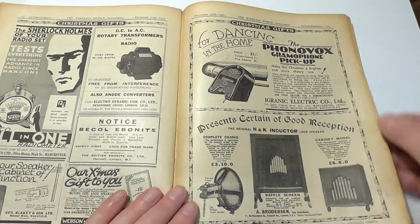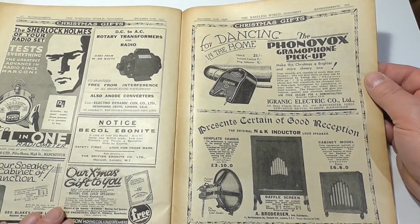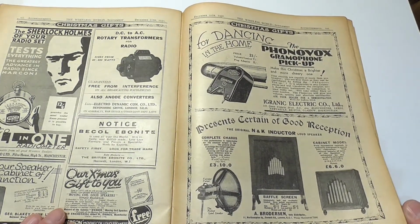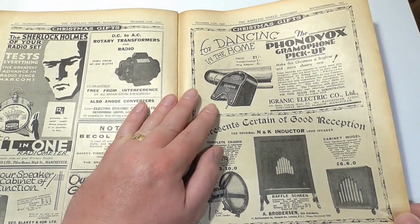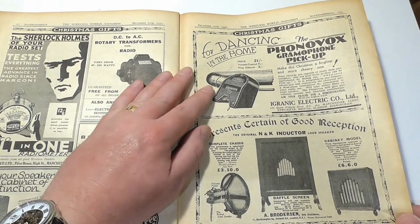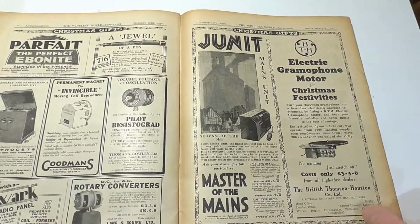And then over here we've got, for dancing in the home, the Phonavox gramophone pickup. Make this Christmas a brighter and more cheery one. Well, that's good advice for any year, especially this year. And actually this is a sort of electric pickup that fits clearly onto the arm of an acoustic gramophone. It'd be quite nice to get hold of one of those.